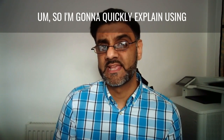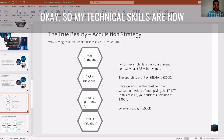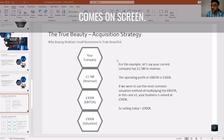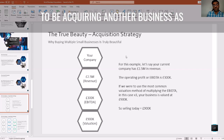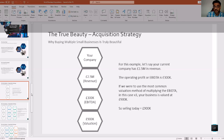So I'm going to quickly explain using a PowerPoint presentation. Okay, so my technical skills are now going to be tested. Hopefully this works. I'm going to be using this slideshow, which I hope comes on screen, to explain why it's such a beautiful thing to be acquiring another business as a means to rapidly expand your current business. So if you can see the screen, hopefully you can.